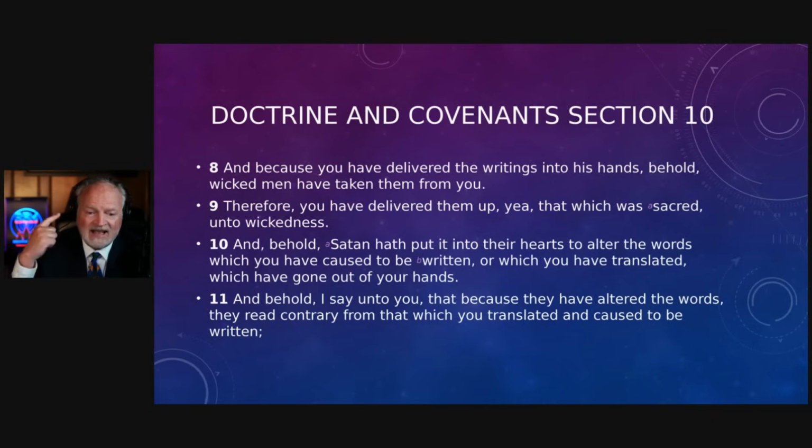So God is saying, I know what's going on. I am God. I have the bird's eye view on everything that's happening. They haven't burned the pages. They haven't torn them up. They have kept them. That's Joseph Smith's fear, remember. And God says, not only that, but they have altered the words, and they read contrary from that which you translated and caused to be written.